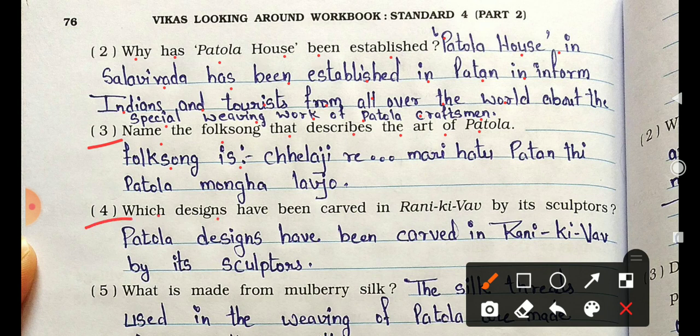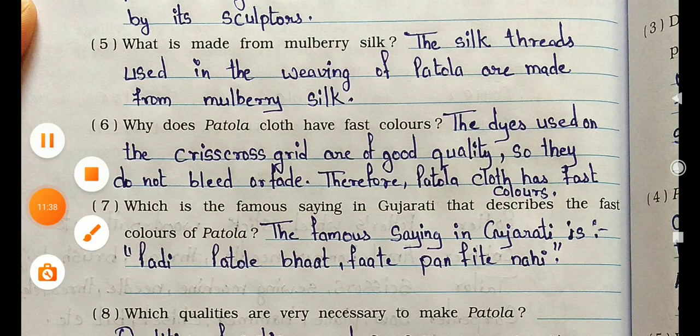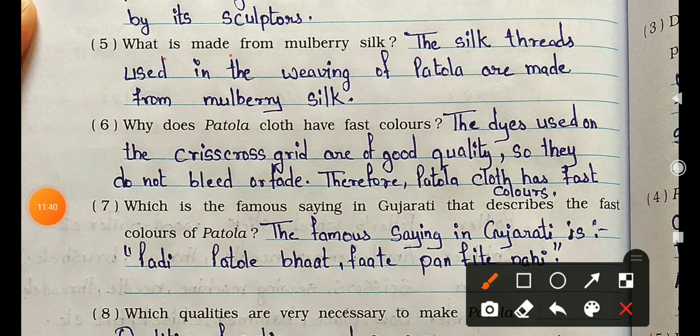Which design has been carved in Rani Ki Vav by its sculptor? The answer is, Patola design has been carved in Rani Ki Vav by its sculptor. Question number 5. Which silk is used in Patola? The silk threads used in the weaving of Patola are made from mulberry silk.